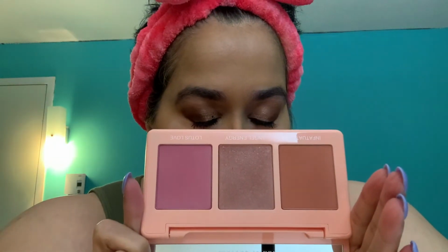It has a nice mirror in it, and these are the 3 shades that come in this particular selection. This shade, called Infatuated, reminded me of a blush that I had before from Makeup Geek that I absolutely love, and she doesn't make it anymore. I think it was called Summer Fling, if I'm remembering correctly. I got rid of it when I decluttered everything because you can't get any more, and I'm really trying to use in my video things that you can still shop for, or you might possibly have in your collection.